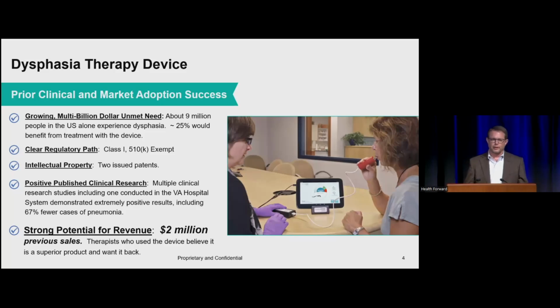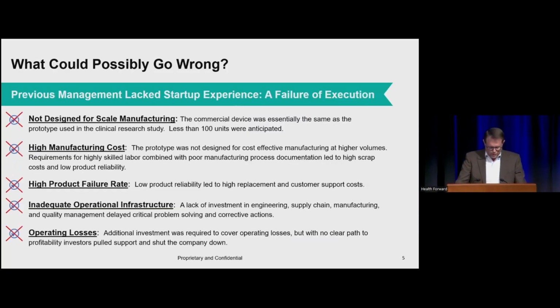So with all that going for it, what went wrong? Well, you had a management team that had basically no startup experience. Among many missteps, they tried to commercialize a prototype that was designed to use in the clinical research studies, but it was not meant for commercial use, and it was not designed for scale.